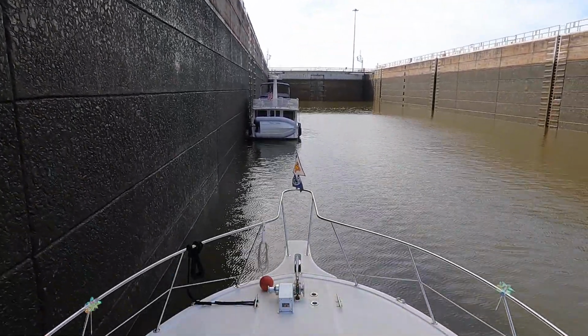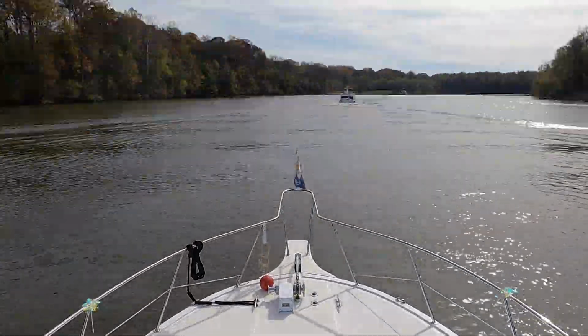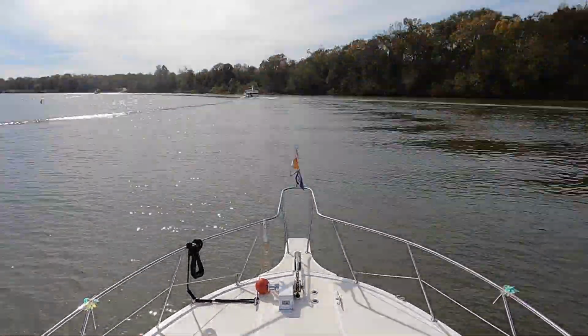We called the Heflin Lock about an hour prior to our arrival, right around mile marker 276, only to discover that there would be around a 3-hour wait to get locked down, which would take us past sunset and we'd be trying to anchor in the dark.